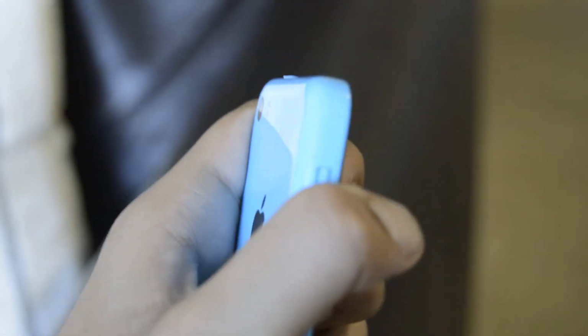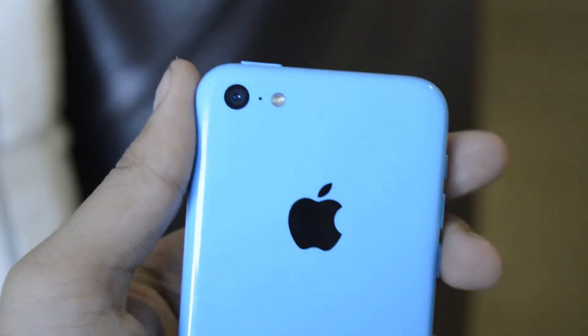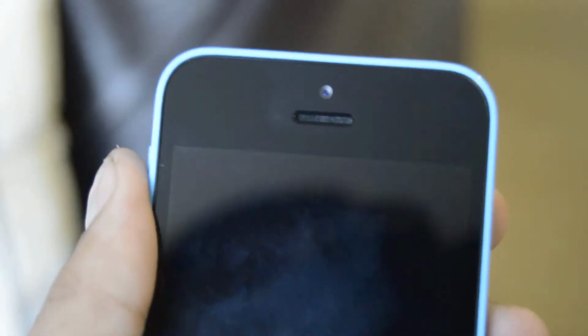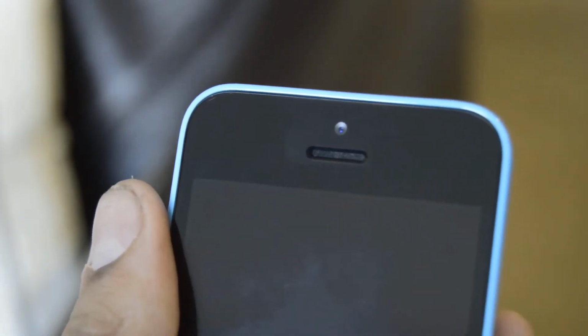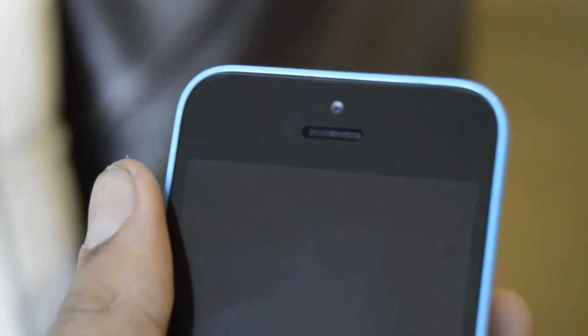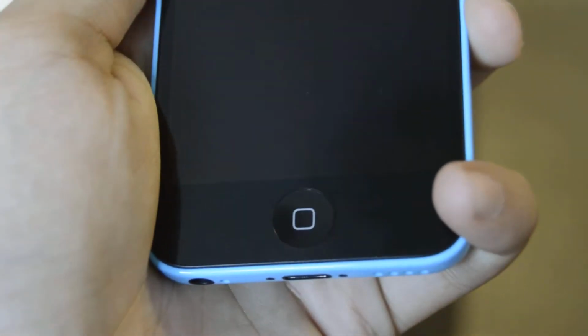But now you can't even get it from the Apple Store. Right now, the iPhone 5S is free on contract. But still, the iPhone 5C is just an iPhone 5 in a cheaper build. On the front, you have a 1.2 megapixel FaceTime HD camera. On the top, you have an earpiece, and on the left, you have all your sensors and proximity sensors. On the bottom, you have a single home button.